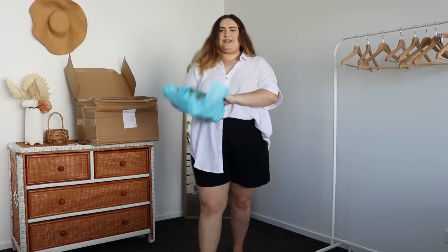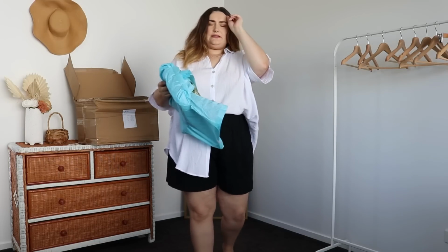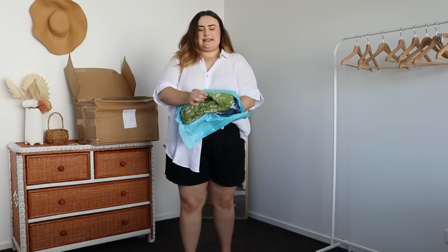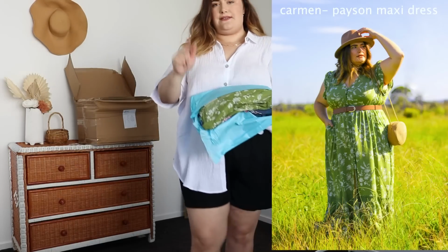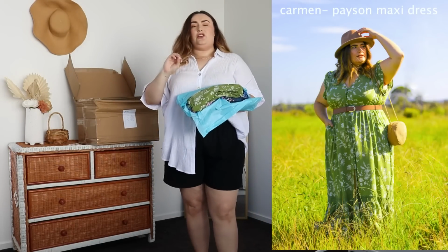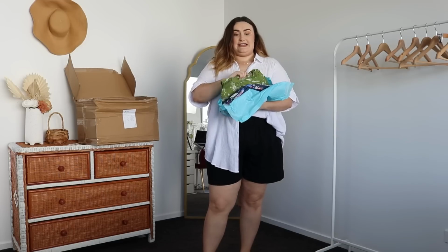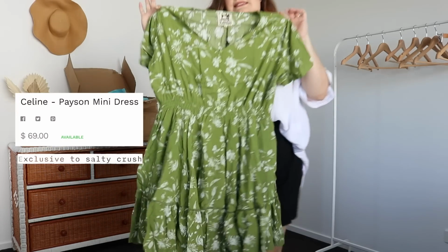Oh my gosh, okay, so you guys would remember from one of the last Salty Crush hauls that we did, we have this absolutely stunning green. Now, I had this one in the longer maxi version. The name has gone out of my brain, but I'll put it on the screen. And I just love it so much that I had to get it in the shorter version. Oh my gosh, it is stunning.